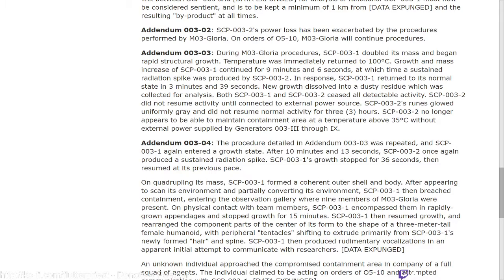Both Dash 1 and Dash 2 ceased all detectable activity. Dash 2 did not resume activity until connected to an external power source. Dash 2's runes glowed uniformly gray and did not resume normal activity for 3 hours. Dash 2 no longer appears to be able to maintain the containment area at a temperature above 35 degrees Celsius without external power supplied by generators 003 through 9.